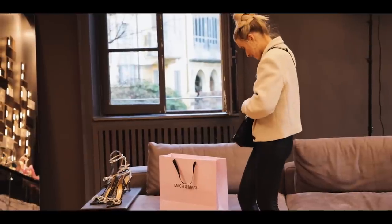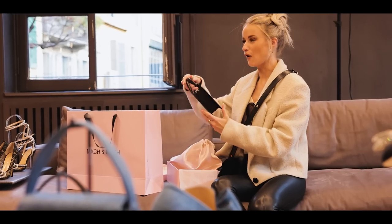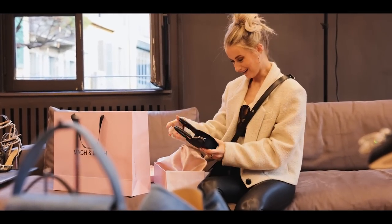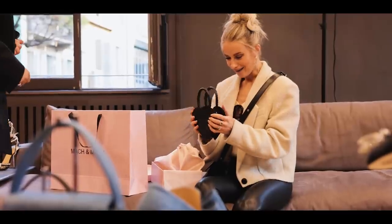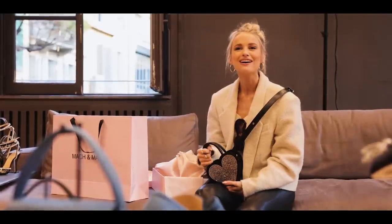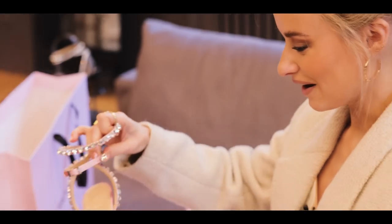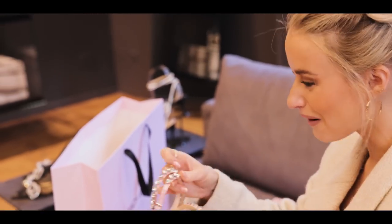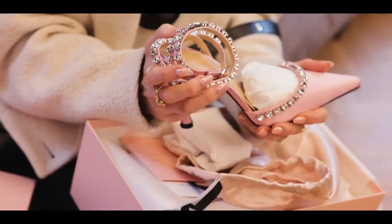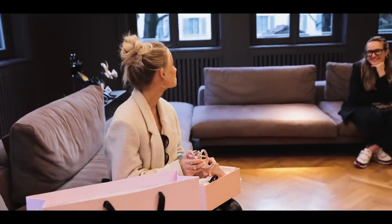Yes! Oh my god, I can't believe this! This is amazing! And it comes with this strap, yes. Right? Oh, it's insane. That is so beautiful! Oh gosh, 100%. Oh my god! Oh gosh, they're absolutely beautiful. I can't believe it. Gosh, these are just absolutely beautiful. Thank you so much. Thank you.